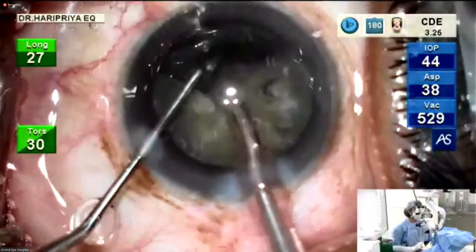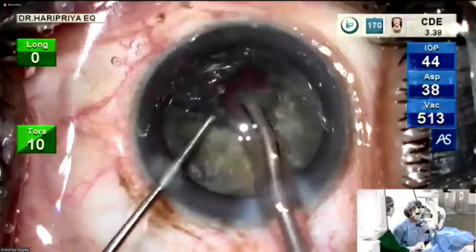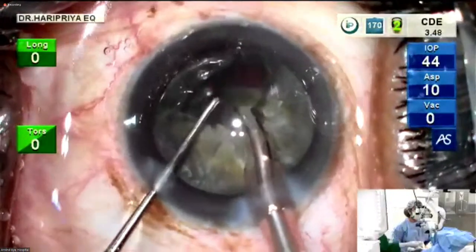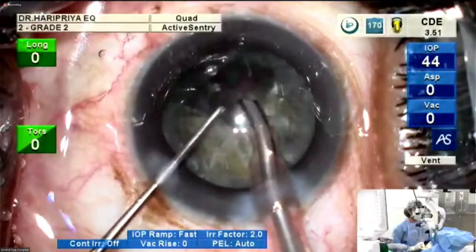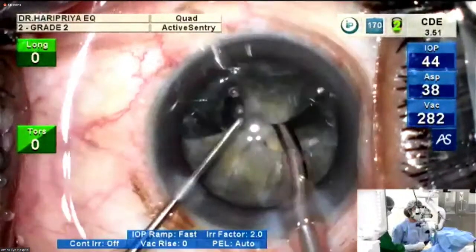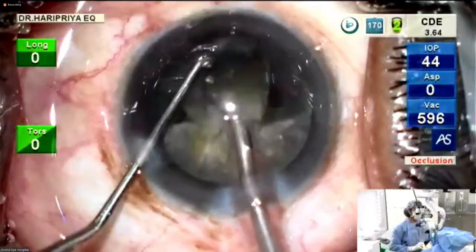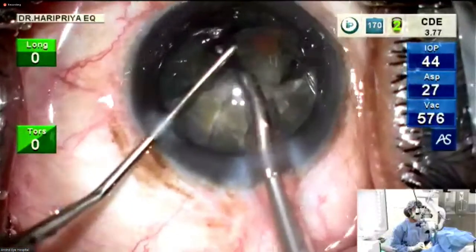And you use intelligent phaco as well? Pardon, please say that again. Do you use IP as well? I use IP, yeah. I have IP on for all my cataracts actually. I feel when you use IP, the followability gets better. I think so too. Yes.